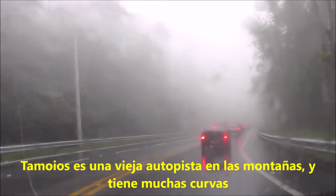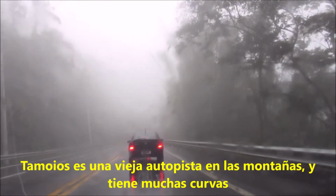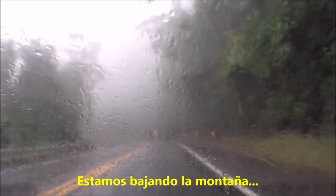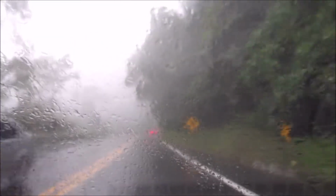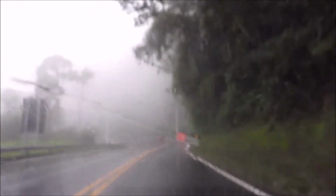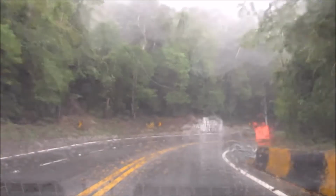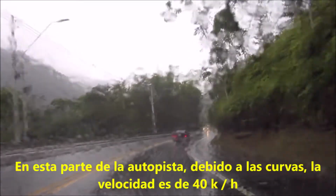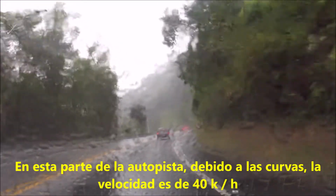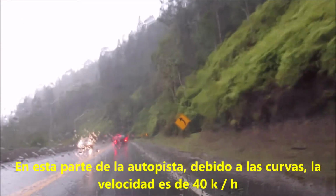Tamoios is an old road, so there are a lot of curves because of the mountain. We are going down the mountain. In this part of the road, because of the curves, the speed limit is only 40 kilometers an hour. Take care.